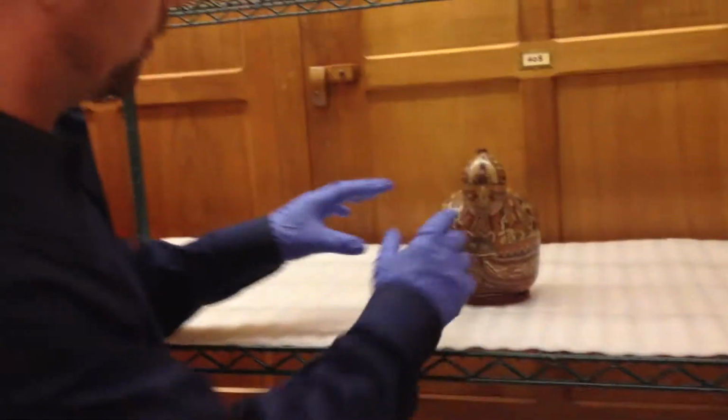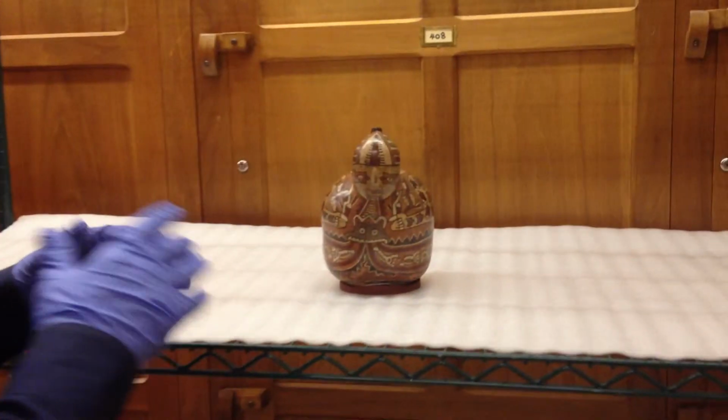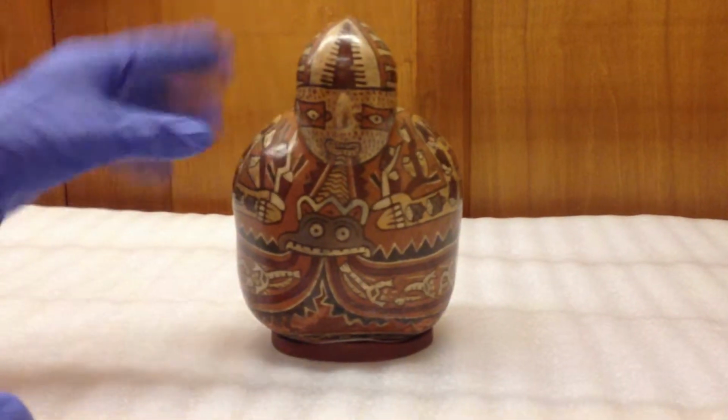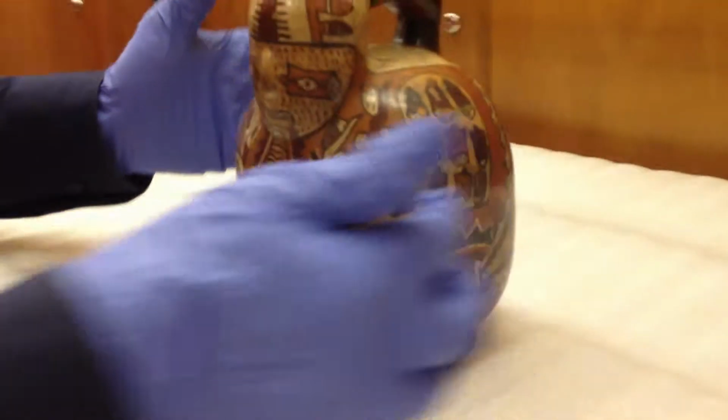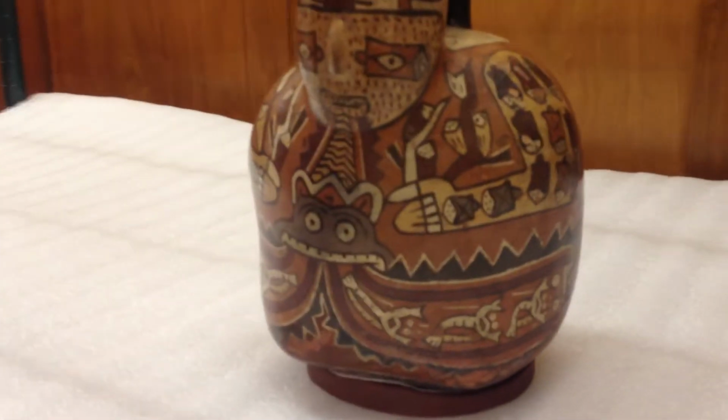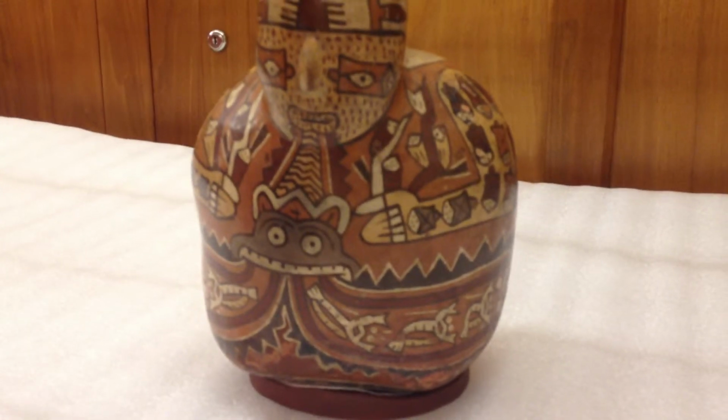But you can see it's clearly a person here. Not sure if a male or a female. Might be a female. She's got a poncho on. You can see her two arms here, holding some plants, probably some corn, some beans, other things like that.